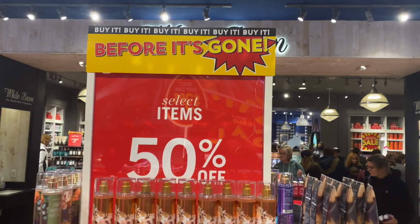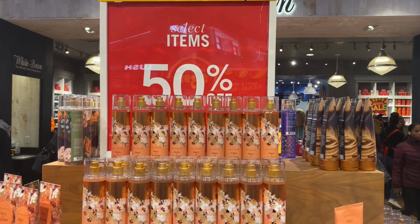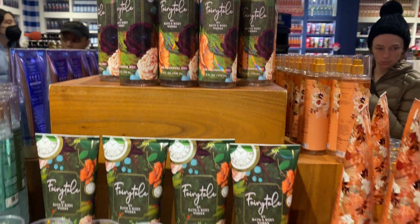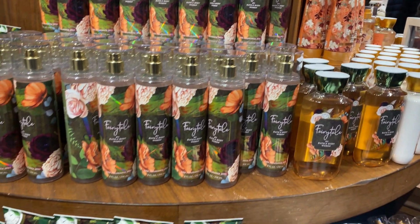So they still had some of the stuff that's been out for a while. Some of that stuff was $3.95. As you do see, they have some 50% items. This is Fall and Bloom. They had a lot of that. They had a lot of the fairy tale, which y'all know I am looking for another bottle of. But I'm gonna wait until they mark this down a little bit.